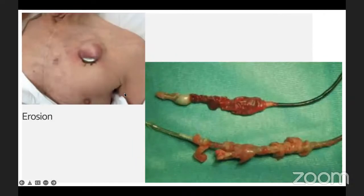Here is another patient with the generator eroding through the skin, and these are the pacemaker wires. There is vegetation over the pacemaker.